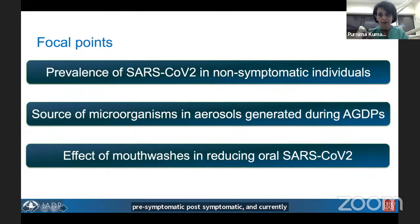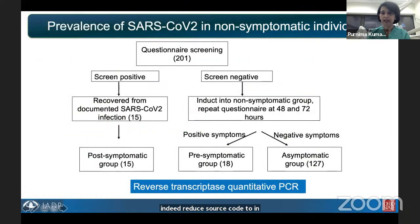The second question, which of course is important, is what is the source of these microorganisms in aerosols generated during dental procedures? And the third study that we did was to understand if mouthwashes could indeed reduce SARS-CoV-2 in saliva. So the first study, again, I will tell you, all of these are very small sample sizes. They were done during the height of the pandemic. And so by necessity, having unvaccinated examiners and clinicians and situations where things were under tight control and under restrictions, this was what we were able to achieve.